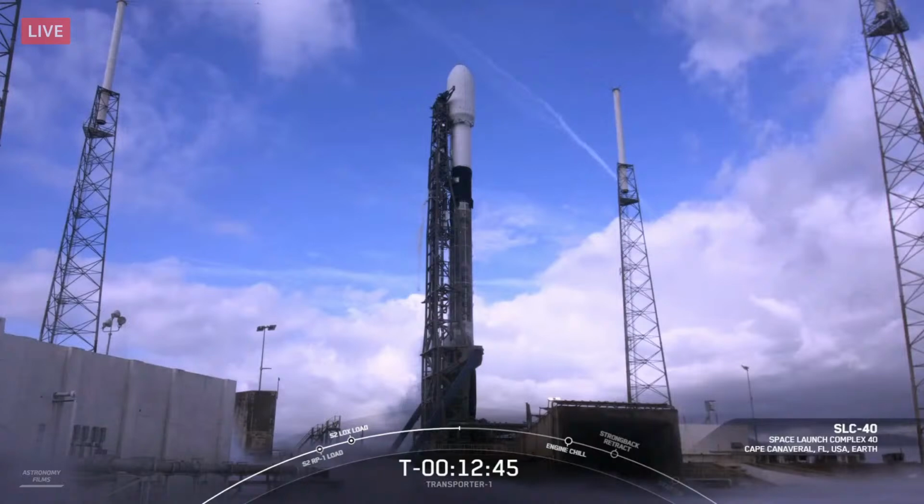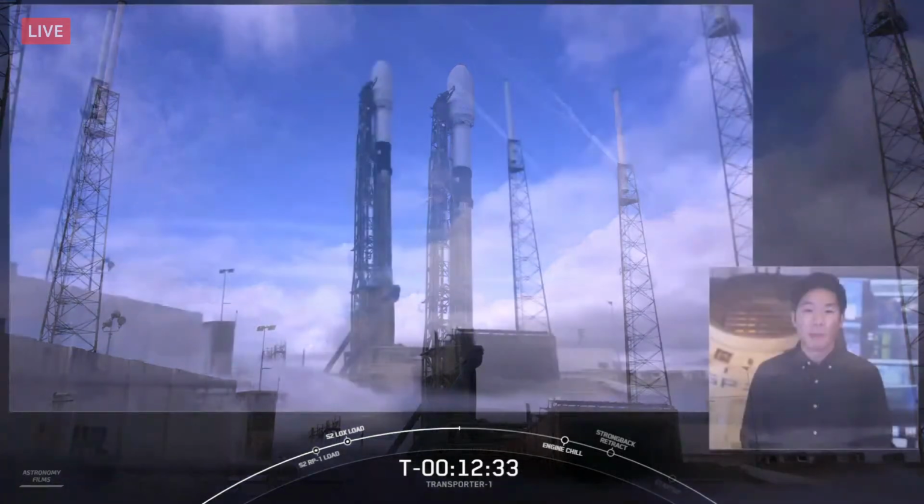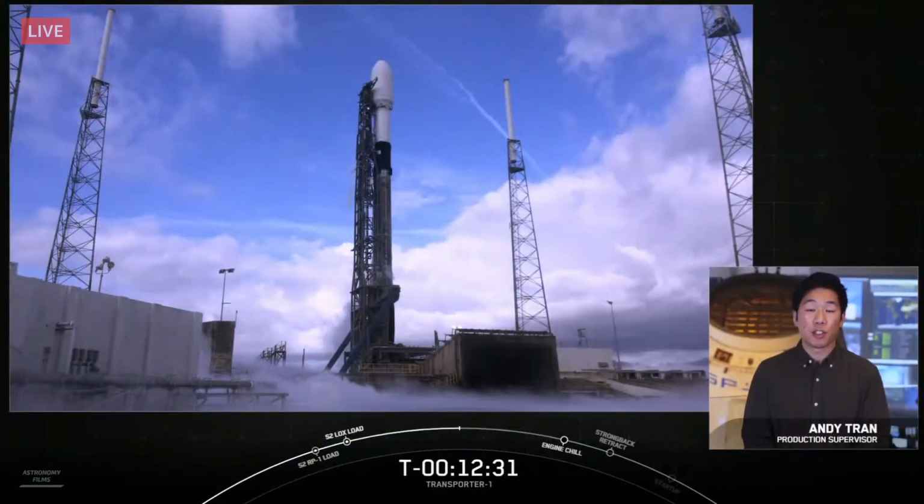Good morning. It's Sunday, January 24th, and we're here at SpaceX's headquarters in Hawthorne, California. You're looking at a live view of Falcon 9 as it awaits its 10 a.m. Eastern Time launch from Cape Canaveral Space Force Station in Florida. My name is Andy Tran, and I'm a production supervisor here at SpaceX. Welcome to the webcast for SpaceX's Transporter-1 mission.